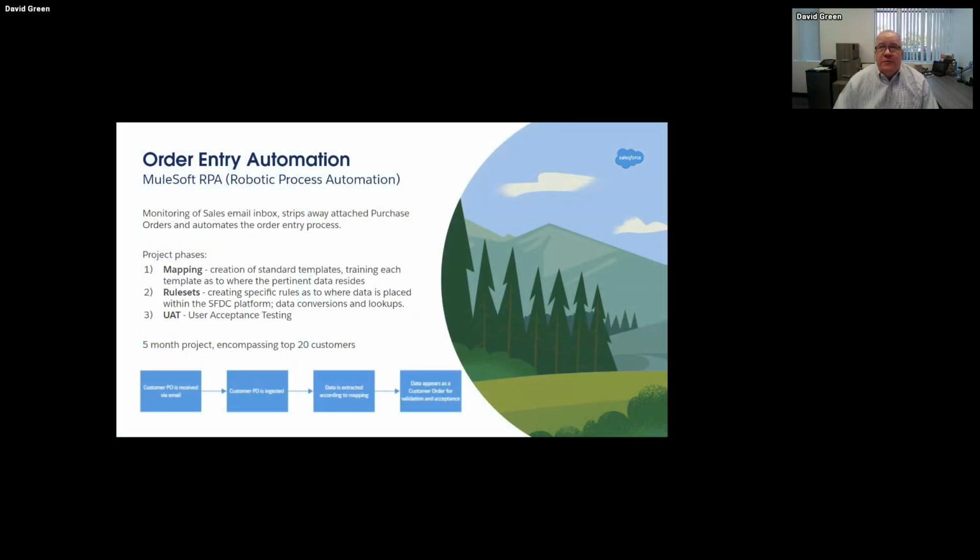So we started down the journey early this year. It was maybe about February of this year to automate the order entry process using MuleSoft RPA. Really, what it looks like for us is taking an email as it comes in with the customer PO attached. The process would strip away that PDF attachment, and it would go through a process of reading the order and actually inputting it into the order management system that we created the previous year in Sightline, or excuse me, in Salesforce. Sightline's our ERP. So with that said, we started off on this project.